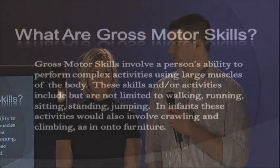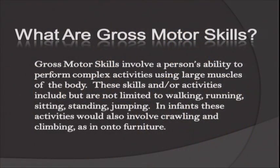First up, what are gross motor skills? Gross motor skills involve a person's ability to perform complex activities using large muscles of the body. These skills and activities include, but are not limited to, walking, running, sitting, standing, and jumping. In infants, these activities would also involve crawling and climbing onto furniture.